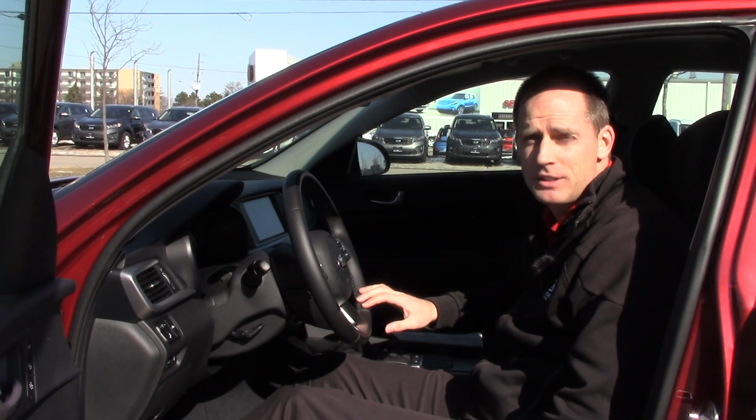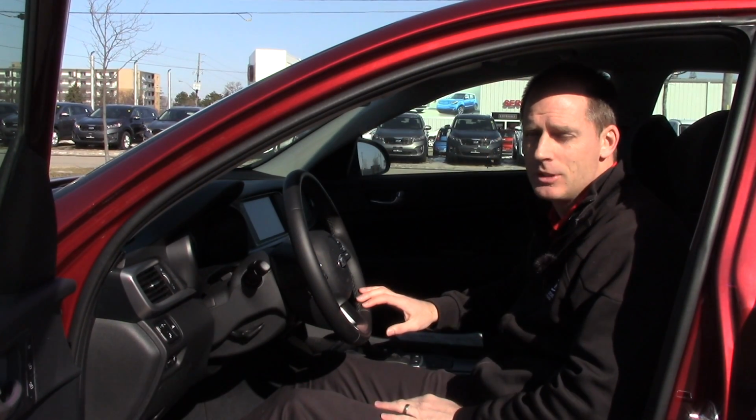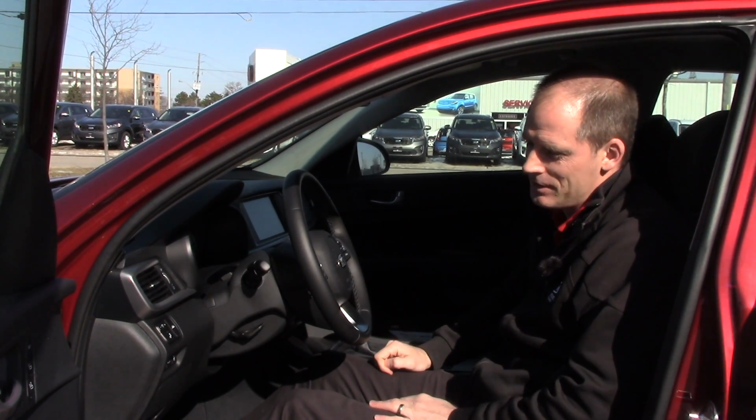I forgot to mention the power seats here are also memory seats, 2 memory seats. So if you share this car with someone else, set the first driver to number 1, set the second driver to number 2, and if you're like me and somebody messing with your power seats really drives you nuts, takes you a while to get it back to normal. So memory seats are the way to go when you have power seats.